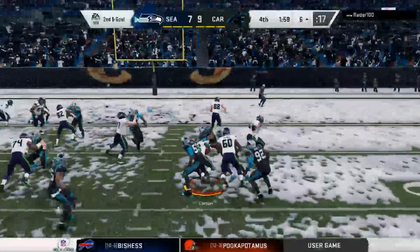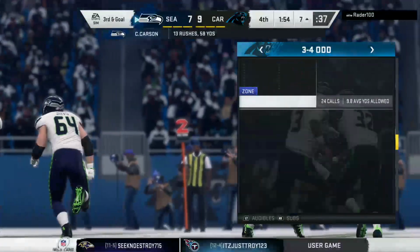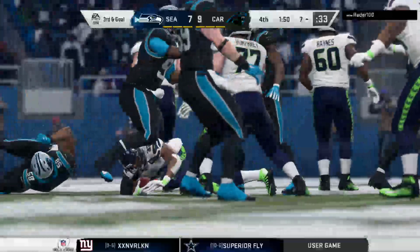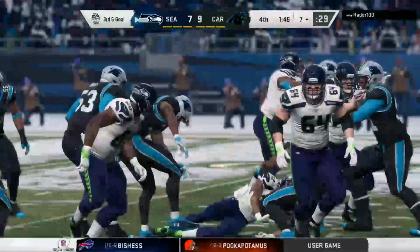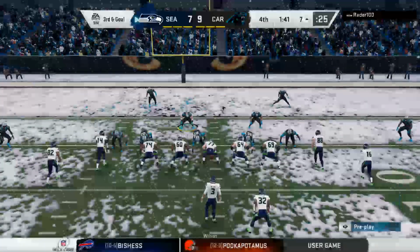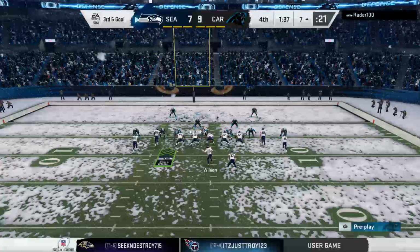They run again with Carson. And he is met quickly in the backfield. Down he goes, folded like a lawn chair. Officially, it will go as a 1 yard loss, and that's going to lead to a third down. This has been a long drive. You got to figure a field goal would be a letdown. Can they convert now on third and goal?